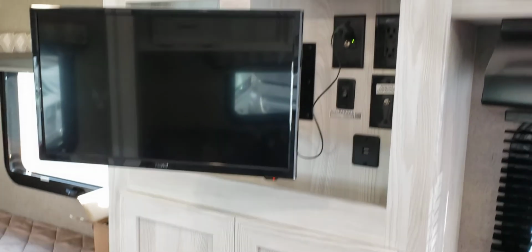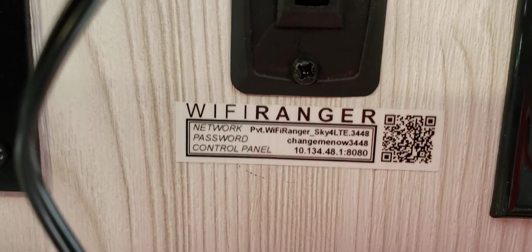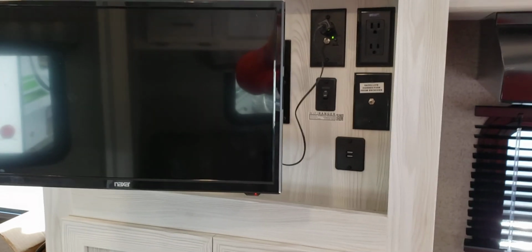Entertainment center here. Remember, all the ePro TVs are a DVD player as well. There's something called a Wi-Fi Ranger on here, which is really cool because most of your campgrounds are very hard to get a good Wi-Fi signal. What that does, it actually pulls the signal to you and then encrypts it.